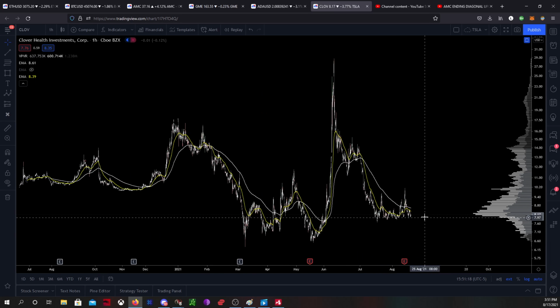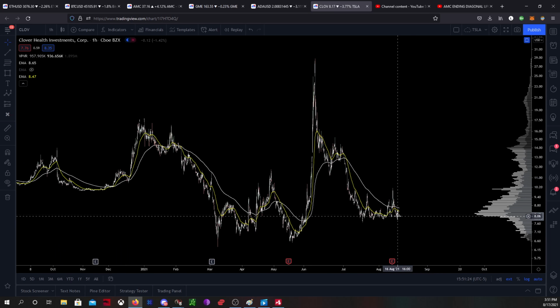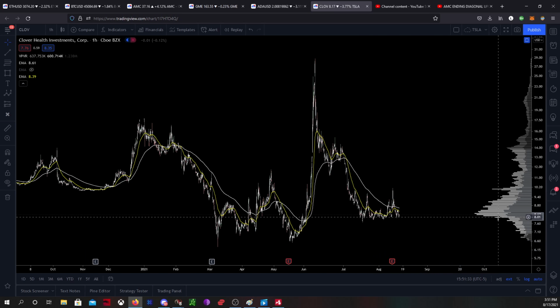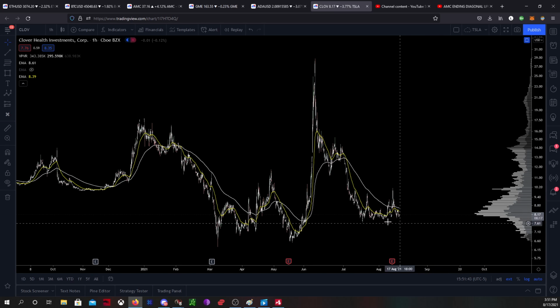On the bright side, if I were to buy around here, you're buying at the lows. You have a low on the volume profile. There's not much price acceptance below here, which is why you can see volume just drops off. It's just support, support, support. So if it's a good company with good fundamentals behind it, something that could grow long term, I might be looking to buy here.